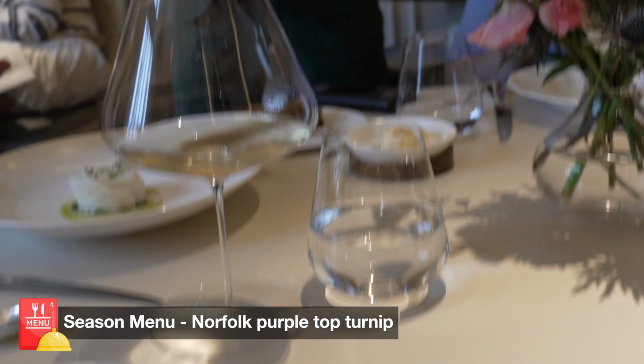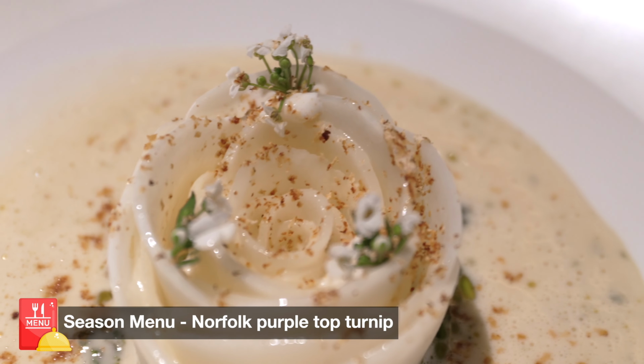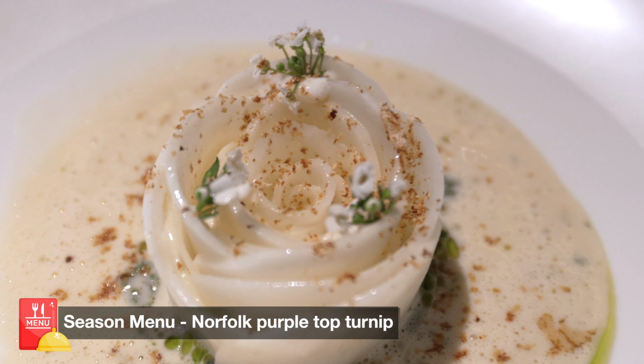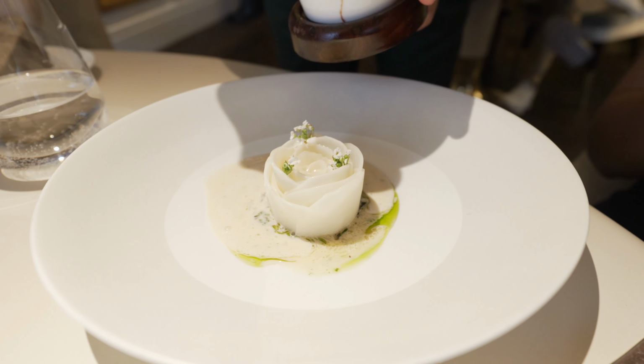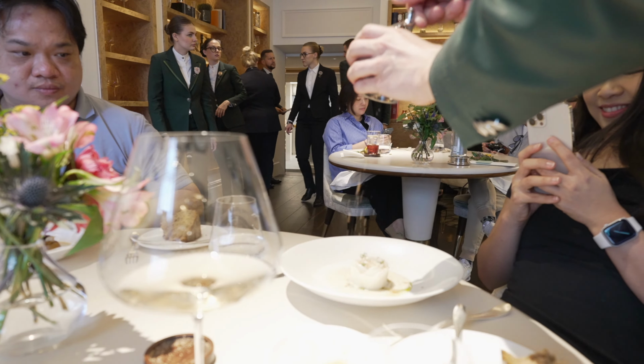With our turnip roll made with a purple turnip from Norfolk, poached in goat's milk, that we serve with a turnip top inspired pesto and walnut cream. And then we finish with our sauce made with the goat milk that we cook the turnip in. Kind of cuts through a bit of the fattiness of the goat milk.